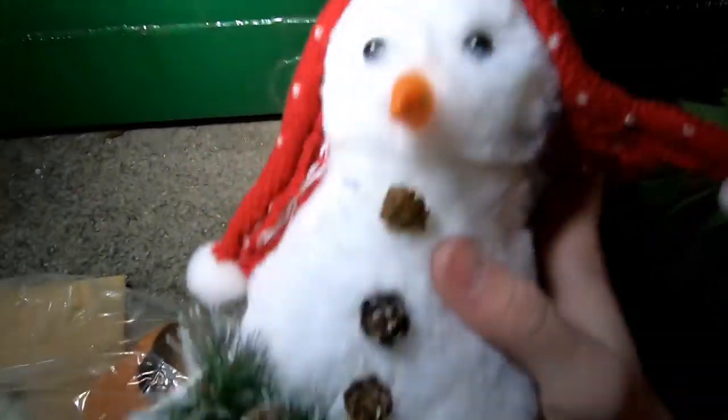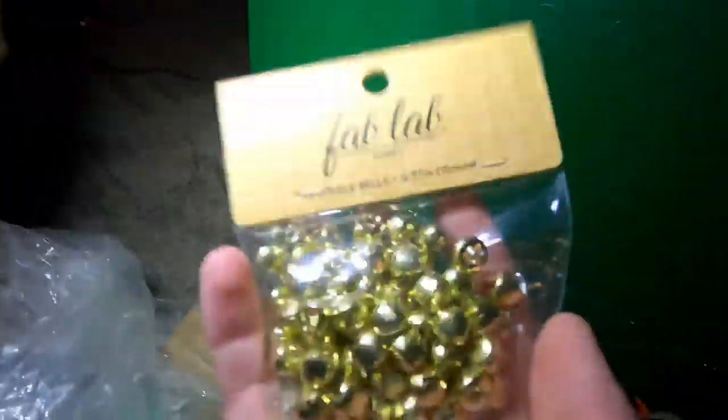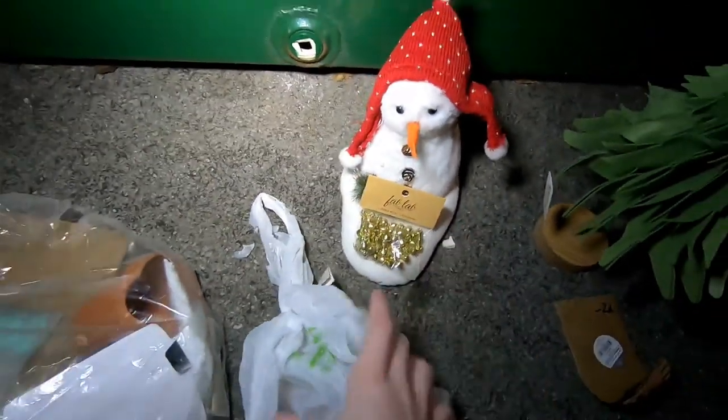Dude, he's so cool, man. Look at that little hat and everything. He's got pine cones for buttons. What? Some little bells. Whoa! That's so cool. You know what? This is what's going here now. He can hold the bells. Golden bells. Golden bells. You can start decorating.